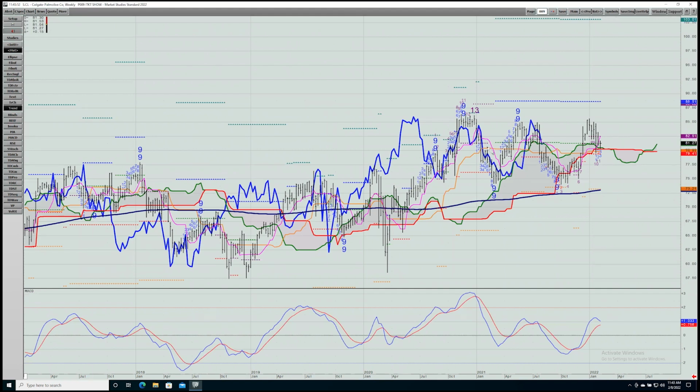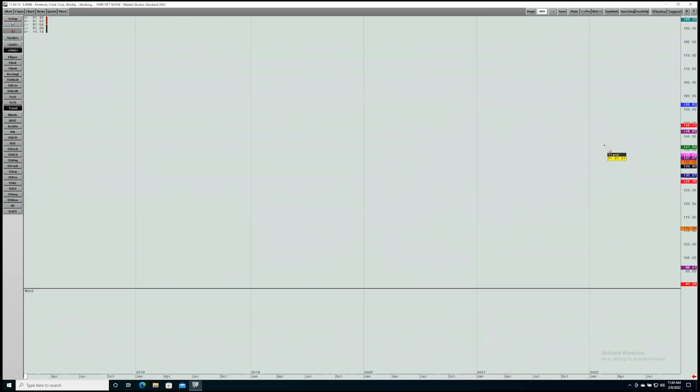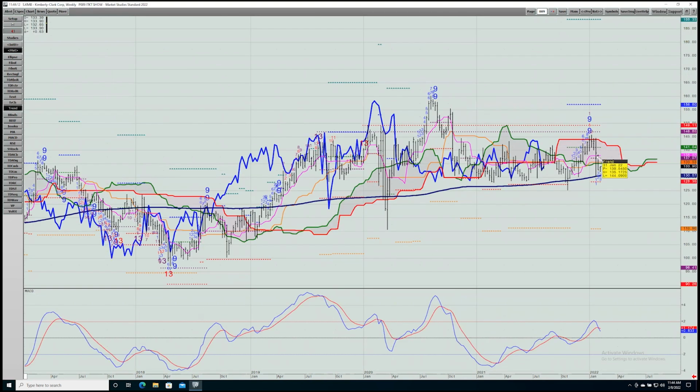Colgate-Palmolive, very choppy, has gone nowhere since the third to fourth quarter of 2020. It is above its 200-week moving average, which has only a slight positive incline. Again, up, down, just sideways. Nothing of particular note here, no reason to be in it relative to some of the better names we picked. Kimberly-Clark, same type of thing, just bounced on the 200-week, just like it did back in October, but with a 9 high, nothing particularly good there.